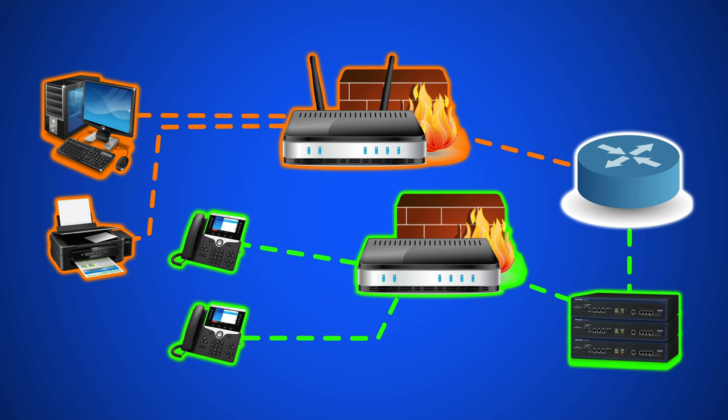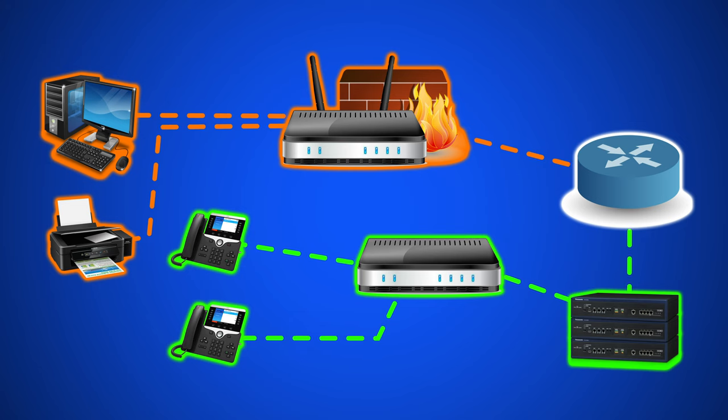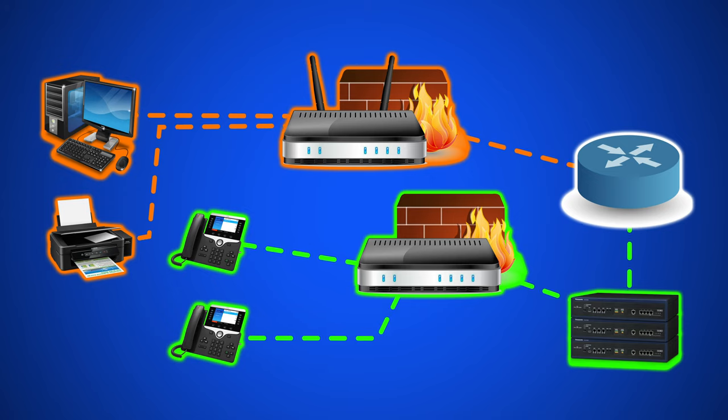Another mistake that companies often make is leaving their VoIP phones outside the firewall. Like any computing device, keeping it behind the corporate firewall is an absolute must. This can make it a lot harder for hackers to brute force their way into your network.